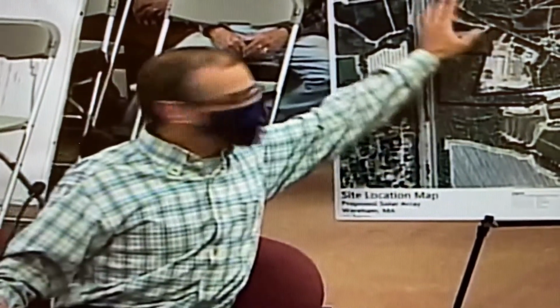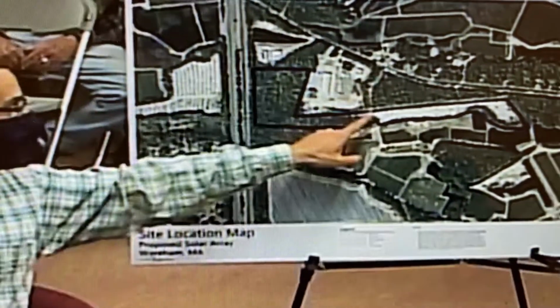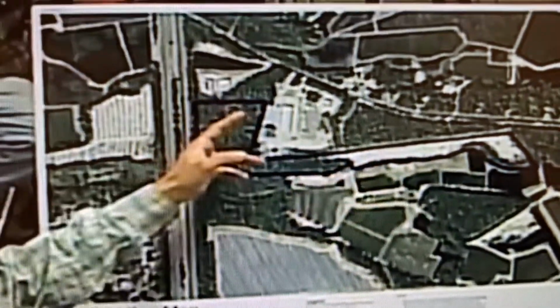And the access is off Charge Pond Road, as Dave mentioned, which is sort of up at the top of this photograph. There's an access road that basically comes in and hits about the center of the site. The access road through the site would go in both directions from there. There's a turnaround at the northern end of the site and at the southern end of the site for access for fire trucks and the ability for them to turn around. So the project.